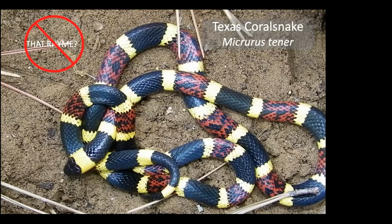Just leave them alone. These are really non-aggressive, secretive snakes that will burrow out of sight or get the heck away from you if you let them go, and you probably won't see them again. It is potentially a dangerous snake, but they're very non-aggressive, and unless you pick them up or touch them, you're very unlikely to be bitten. So don't worry about the rhyme.